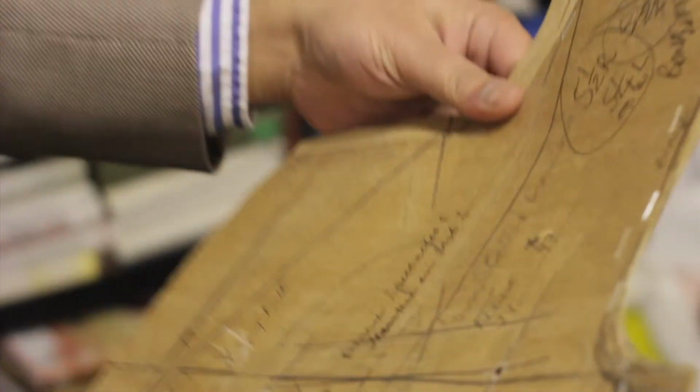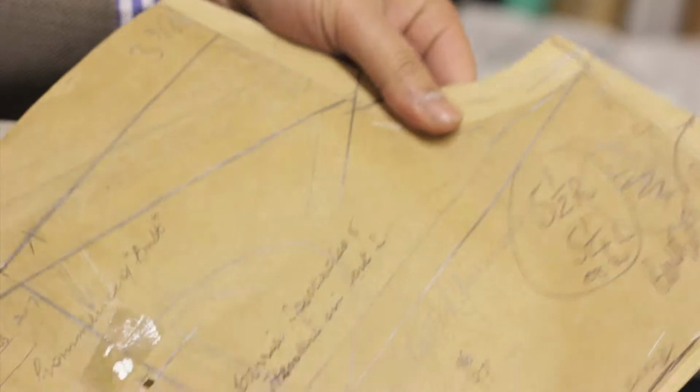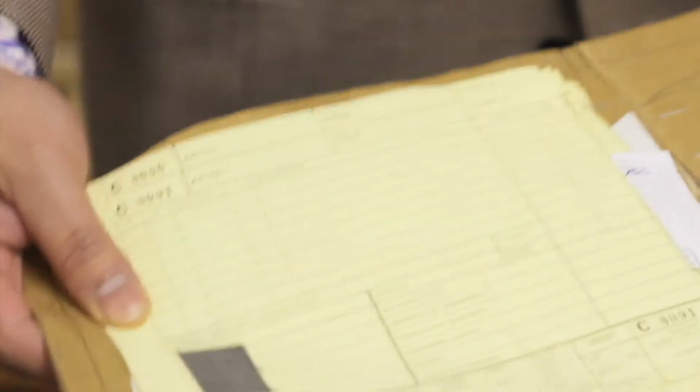And when the man dies, they don't need the patterns anymore, so they basically discard them by shredding them, removing all the information and then shredding them. And that sort of left a profound effect on me. And I decided and pleaded with the tailor to see if he could give me the patterns, and I could then do things with them.